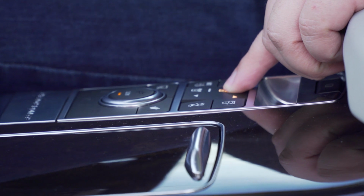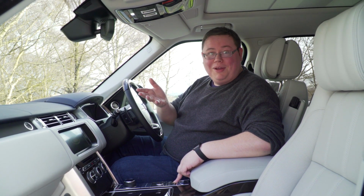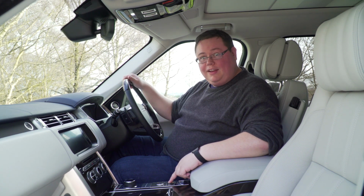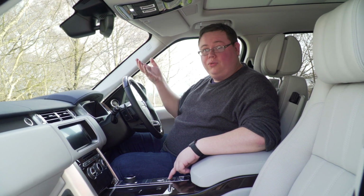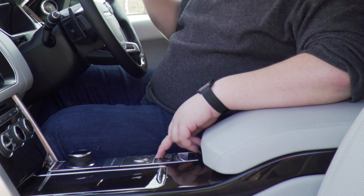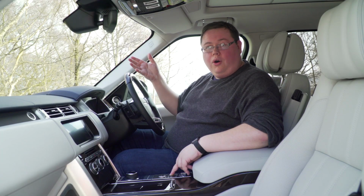If I press and hold it, the whole car lowers as if by magic, and if I need to raise it again, then it's just the button the other way and the whole car raises itself up to what is now normal height, and if I press it again, we're going to go up to what's called off-road height.